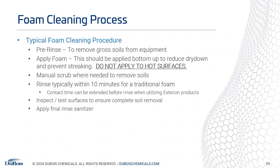So what's involved in a typical foam cleaning process? I mean, a typical foam cleaning process really falls back to the procedure. It's very important to make sure that you're doing a good job with your dry pickup and pre-rinsing to remove all the gross soils from equipment and environmental areas. This is critical because foam cleaning is designed to remove those residual soils, not so much the gross, heavy incrustation of soil. You'd want to apply the foam, and when you apply foam, you want to apply it from the bottom up. This is going to help with reduction in dry down and streaking.